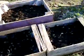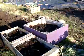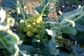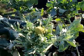And then I've got a couple of boxes here that I'll probably be putting carrots in. I usually try carrots in there, and I'm not very successful with them. And then these are some little yellow broccolis, that I think they're ready to be picked really, but they're quite sweet. But I've got quite a few of them.